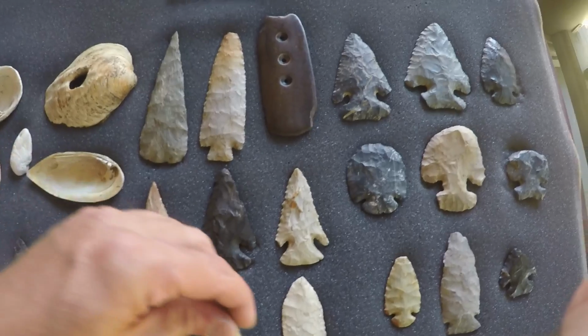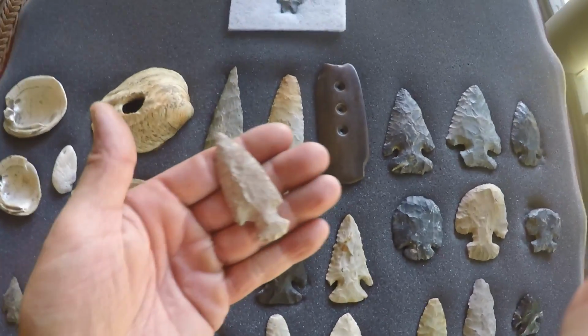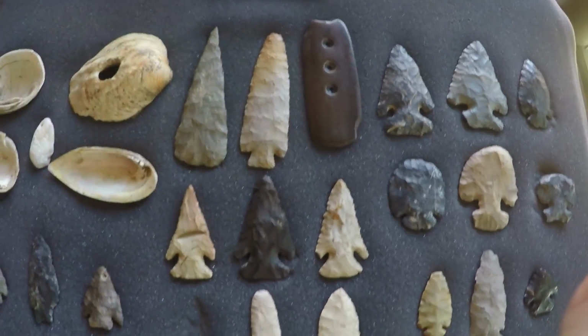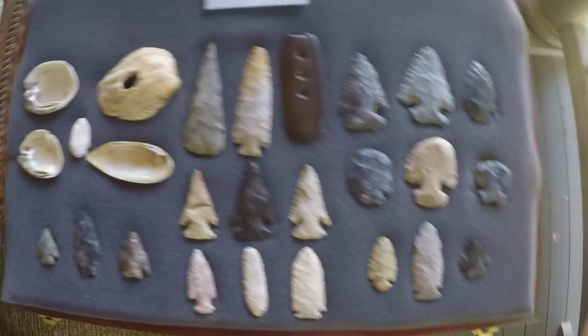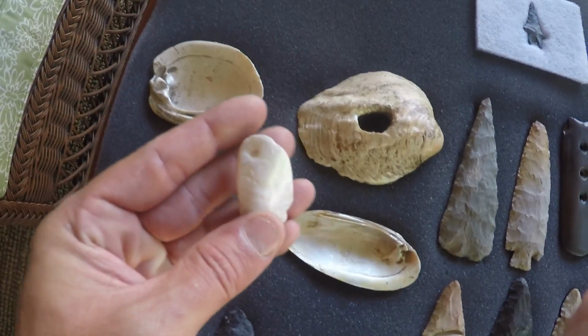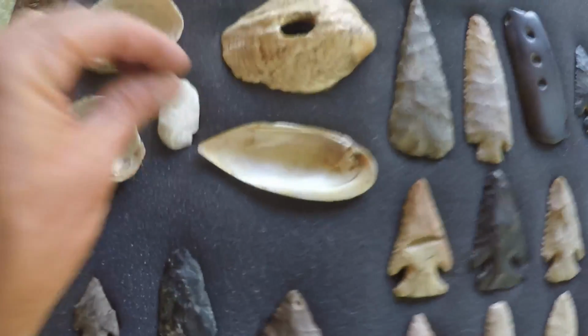Or here, same yard sale. Beautiful point. No, that's a nice look. There's some shell stuff that's all great. Little pendant and some other shell tools.